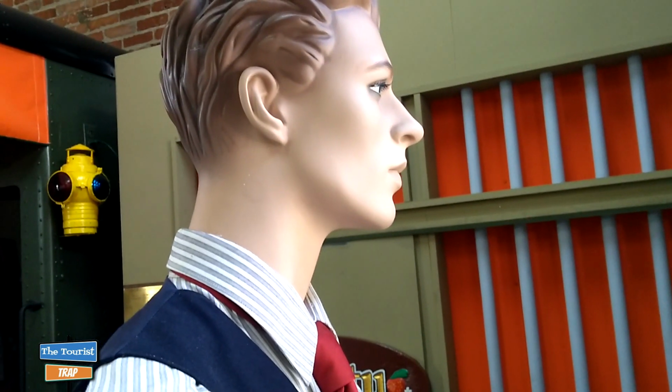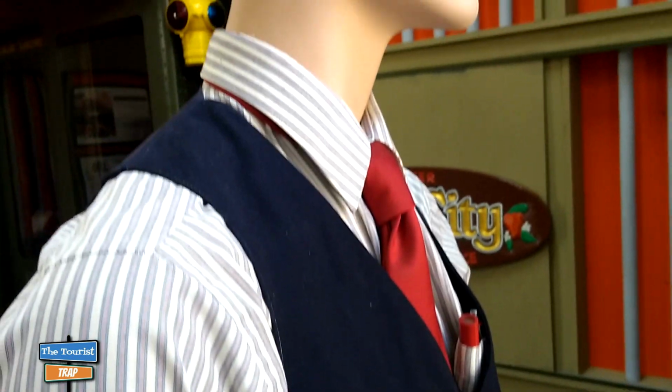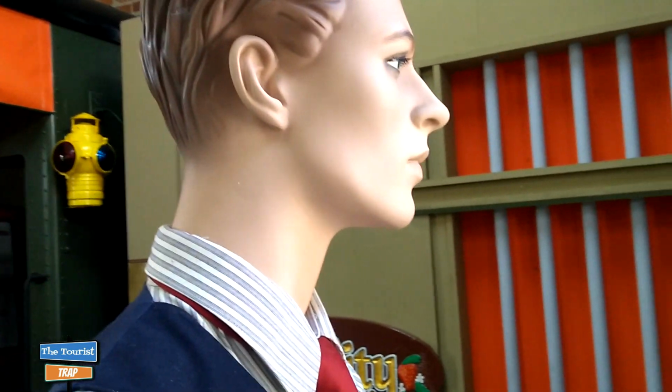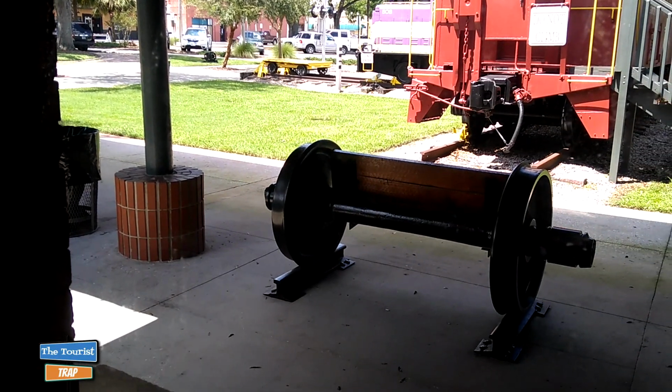I had to step over here. I found this, looks like one of the train workers here at the depot. And of course, he's a mannequin. I wonder if that scares people when they walk up and look through this window as they're coming in. I bet it would.